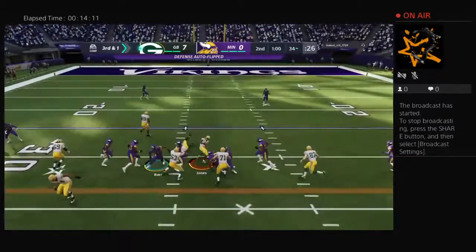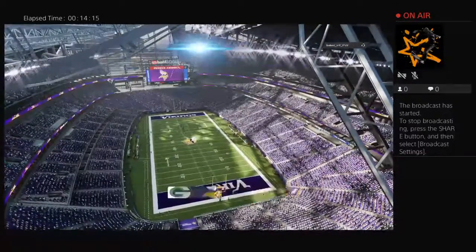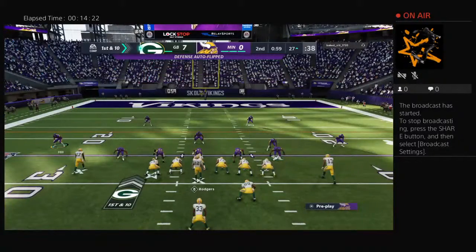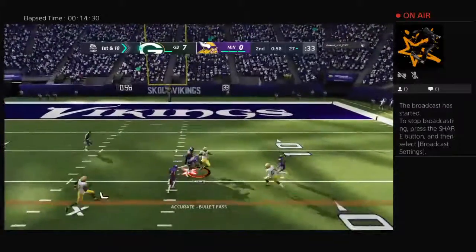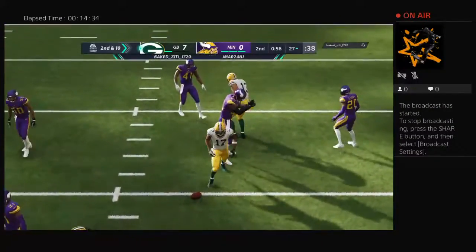On 3rd down, here's Jones. And he's able to pick up the first before he's taken down at the 27. Now the Packers going to go ahead and use the second of their timeouts as they'll stop him with a tick under a minute to go before half. Rodgers now on first down. And that is incomplete. He couldn't hold on through the contact.